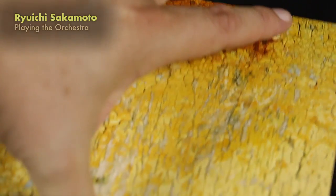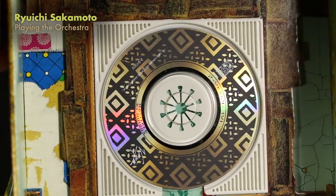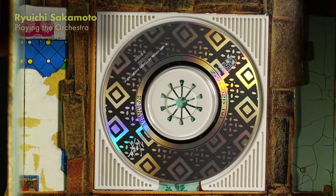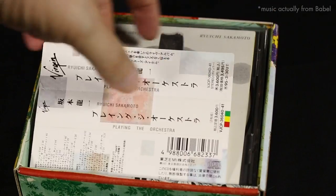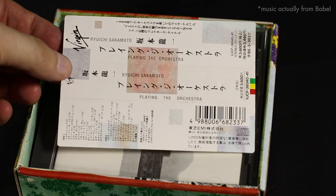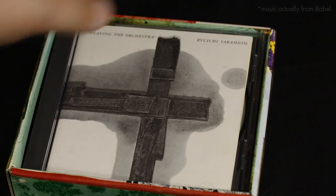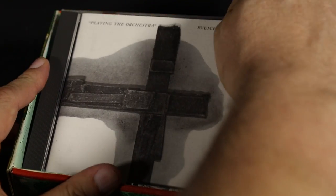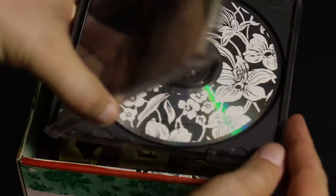So I'm borrowing this great Ryuichi Sakamoto Playing the Orchestra disc from Derek Higgins. There's actually two discs. There's this little one that's in the lid, a 3-inch disc, and then inside is the traditional CD. So this part here contains the CD that you'd normally buy, but it comes in this cool box.